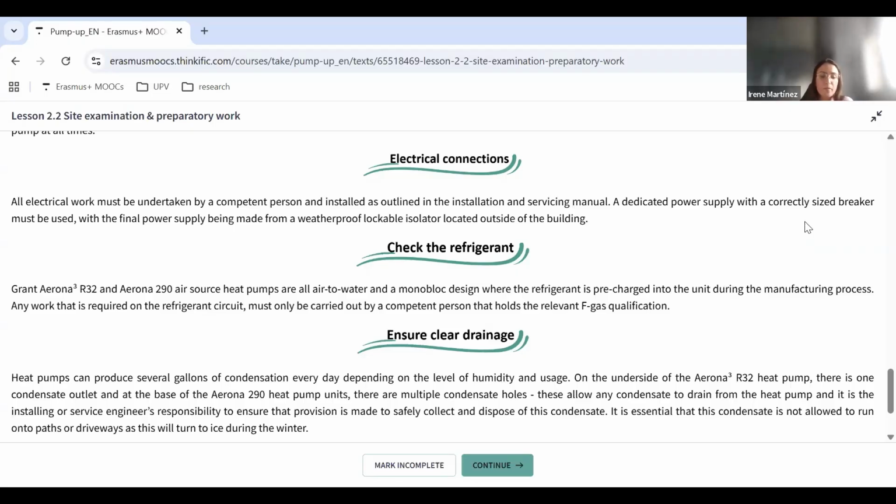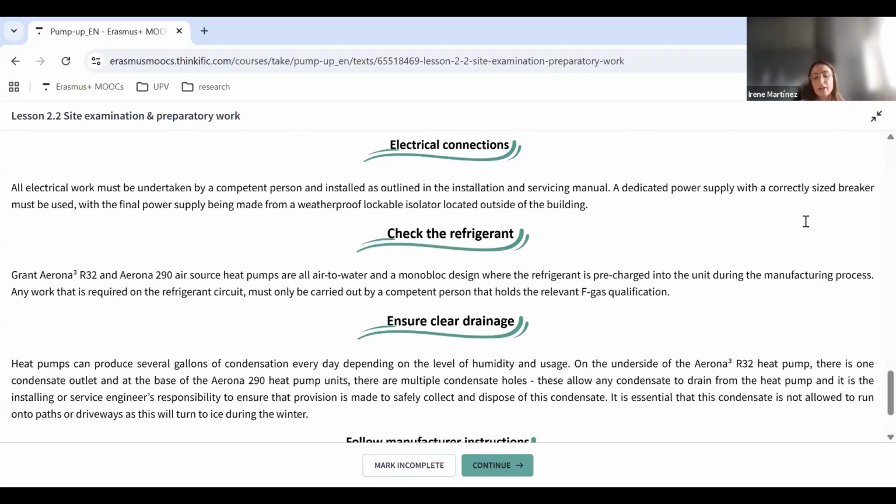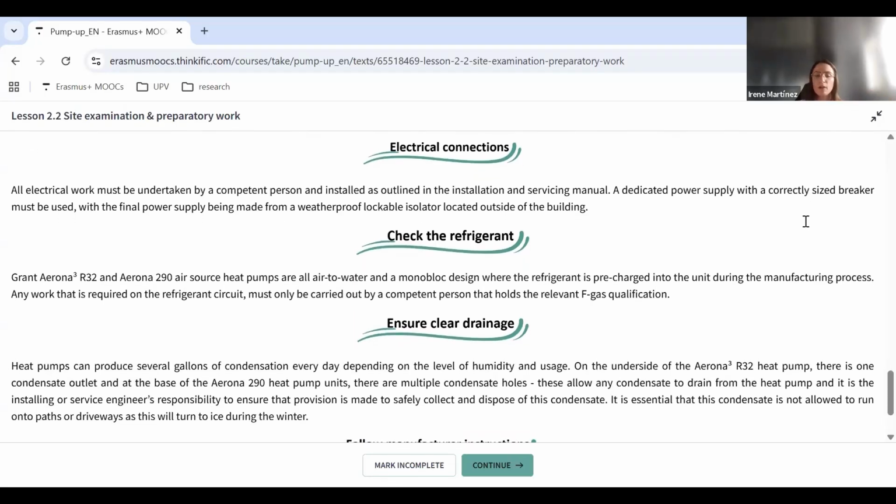So after studying this lesson, the key learning outcomes for learners are: listing the key factors in selecting the optimal location for an outdoor heat pump unit, noise, wind protection, orientation, among others. Specify the requirements for a suitable installation base, firm, flat surface. Describe the process for assessing the existing electrical system and the distribution network operator notification requirements. Explain the procedures for system flushing, thermal fluid filling, and Legionella risk assessment during installation. And finally, understand that refrigerant work must be only performed by qualified personnel.